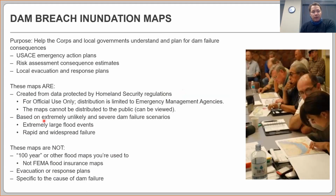And a good reminder here: these maps are based on extremely unlikely and severe dam breach or dam failure scenarios. These are not likely events. As we're learning more about our risk assessments, we consider very extreme flood events, very extreme seismic events, and try to push the dams in our analysis to their breaking point to determine what is the most extreme loading condition they can endure and perform satisfactorily from. So these maps show extremely large flood events, and they show kind of worst case scenarios if the dams were to fail in a very rapid and widespread nature.